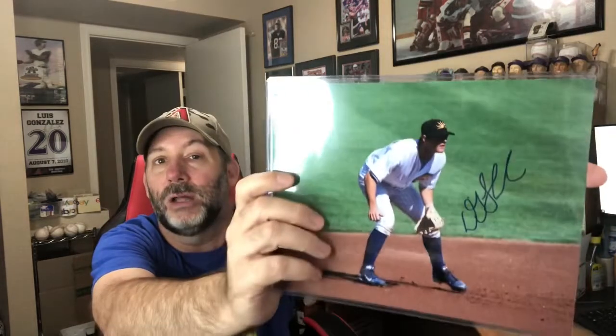Next, I have an autograph photo. This is DJ LeMahieu when he was in the Arizona Fall League. So this is an autograph picture. It is signed right there. All the glare. I got glares everywhere. Not authenticated, but again, it doesn't sell for enough to warrant spending the extra $10 to get it authenticated.